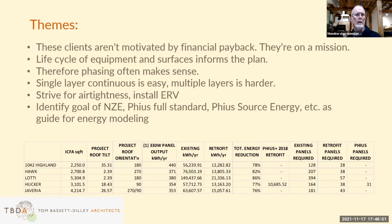The life cycle of equipment and surfaces definitely informs the plan. So if there's something that's giving out, if your exterior is falling off like mine was, take it off, insulate on the outside, put it back. If you have a beautiful brick exterior, don't do that. Maybe it's to the inside. So because not everything might need to be replaced, phasing can often make sense. We'll do the surfaces now, we'll do the mechanicals later, that kind of thing.